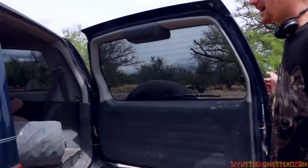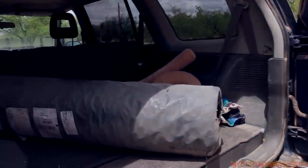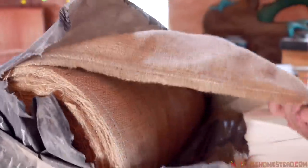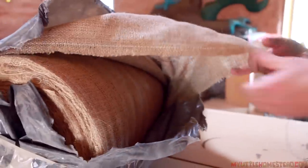The material for the ceiling arrives. We got some canvas here for the ceiling. Well, not exactly canvas. 100 yards of burlap. There it is.